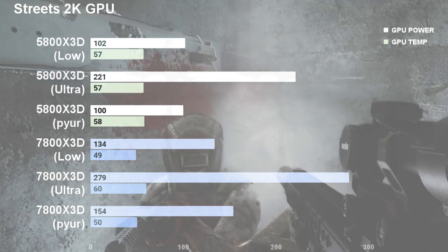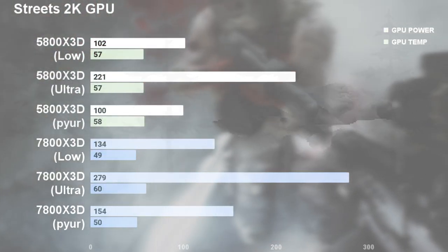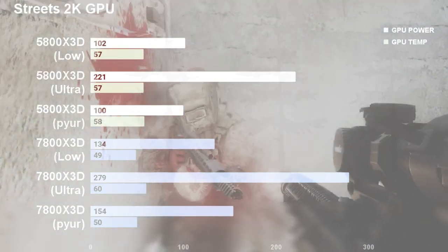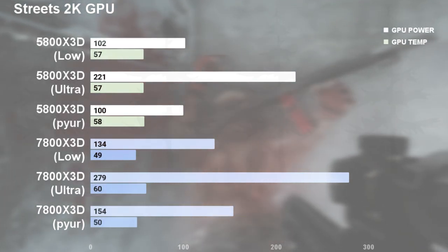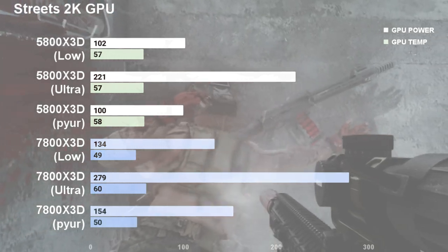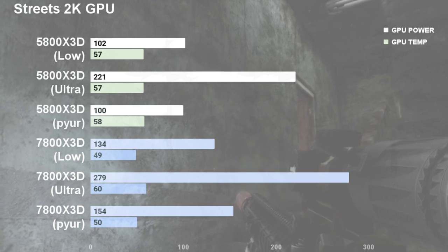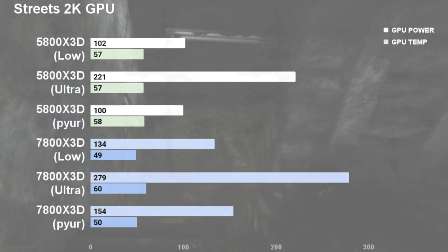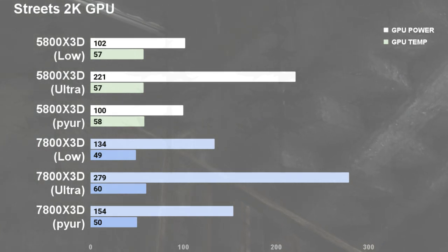For GPU temp and power, again, the 7000 series is drawing anywhere between 20 to 30% more power, and is providing, I'd say, about 15 to 20% more performance as well.